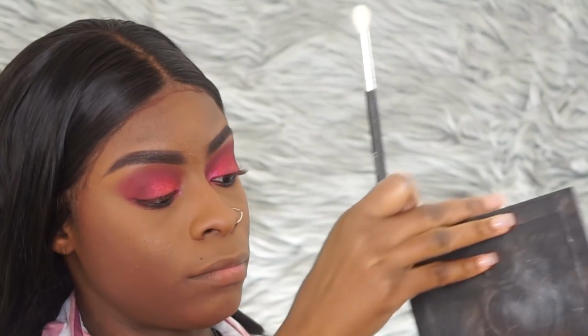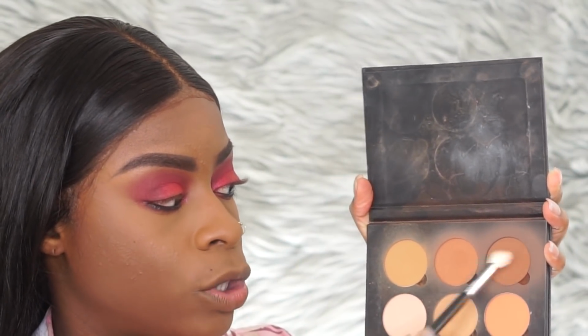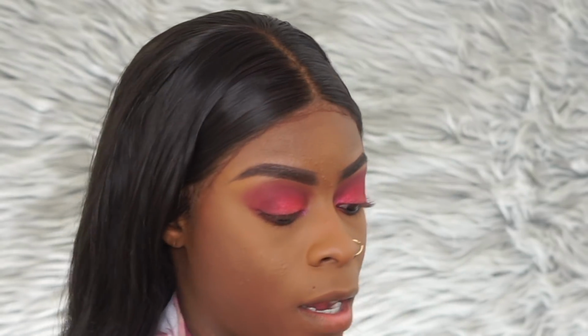I'm going back into my Anastasia palette. I'm going to take these two shades. It's like a warm and a cool shade, just so it don't look too orange or too gray. I'm going to go back and forth between these two, knock it off, and then just go right ahead and contour my nose.